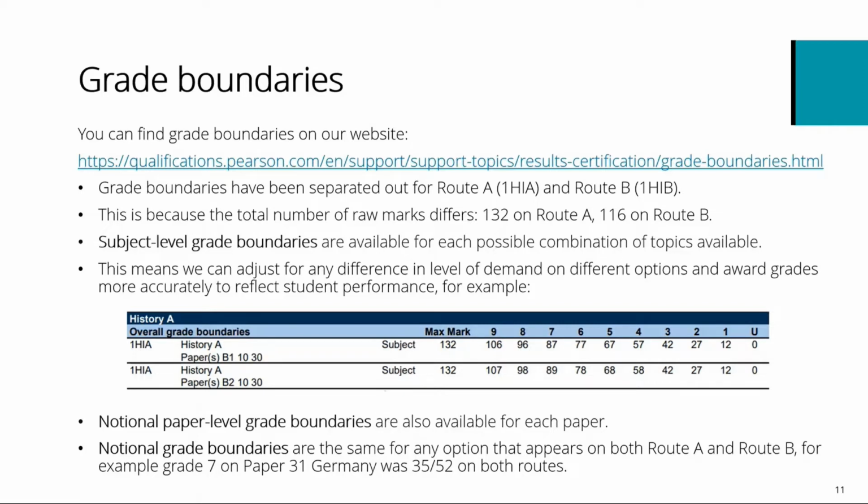Now we've provided subject level grade boundaries on our website for each possible combination of topics through the specification. This means that we can adjust the grade boundaries for any difference in the level of demand on different options and award grades more accurately to reflect student performance. On your screen, there are 2 examples here. Obviously, there are lots more in the actual grade boundaries document, but this is just to highlight how it's laid out and what those differences are.